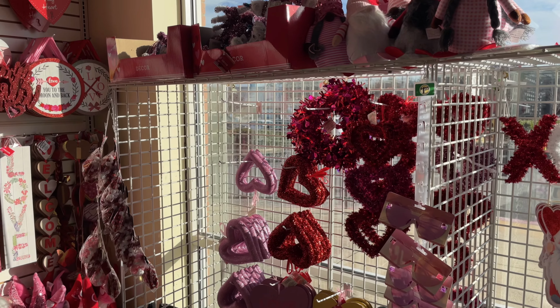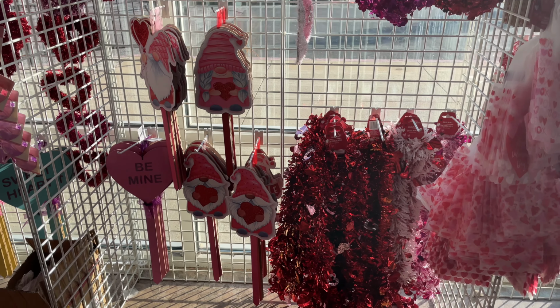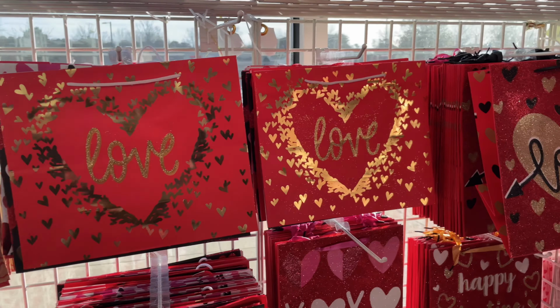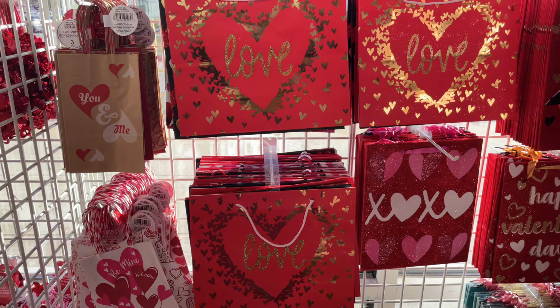And then they have a section of hanging decor for, you know, outside, for your front door. They even have some beautiful gift bags for gifts for your loved ones, for your mother, your father, your significant other. I think these gift bags are very beautiful, and they're $1.25. You can't beat that. $1.25 for a gift bag for a loved one, and then they also have more hanging decor on the back wall.